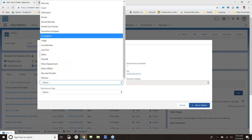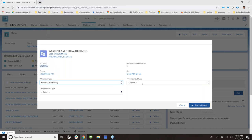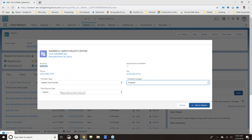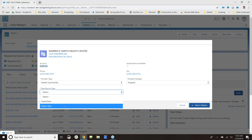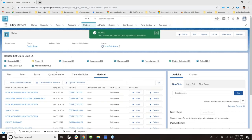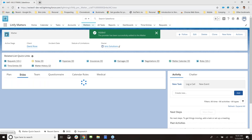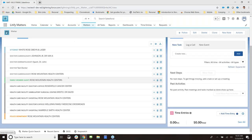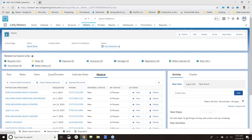So for your particular matter, if this is a healthcare facility, let's say it's a hospital or whatever, and if you're using record types for your roles, you can select the record type, and you can add this to the matter. So again, in the background, this has now added that role to the roles tab. So you'll see the Warren Smith Health Center there. And now that that role has been added to the matter, you're able to order records from that provider.